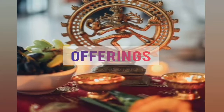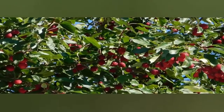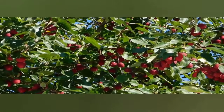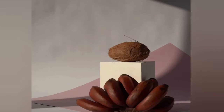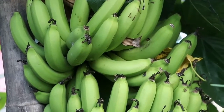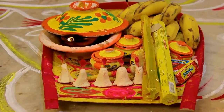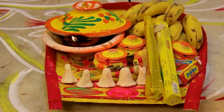The offerings in temples. Any fruit that is offered to temples is to be pure and untainted. Some fruits, for example, the apple tree, grow from the seed of another eaten fruit, and that fruit is treated as tainted. The only fruits which are considered sacred are coconuts and bananas. The coconut tree is sown from the entire coconut, and a banana tree grows from the sapling. This is the reason why coconuts and bananas have an important place in all religious activities.